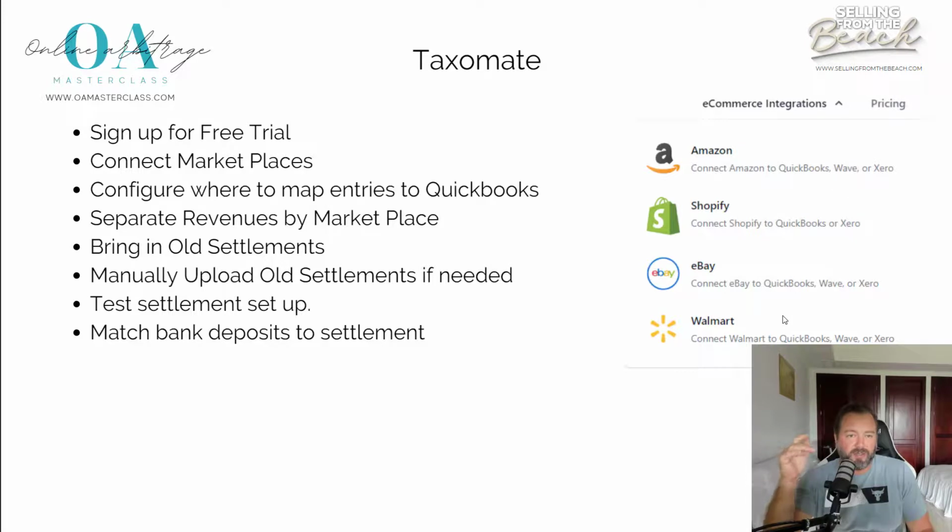Then what I suggest you do is you take one. Once you figure out you've got it mapped and you've got things set up, I think, correctly, I would push one settlement through to QuickBooks, check it, see if it makes sense, see if you have it set up the way you like it, and mapped correctly. And if it does, then you can push the other ones and set it to automatically go, and you never have to touch it again. If not, you can just go back to Taxomate. You select delete that one, change your mappings, push it through again. Real simple. Okay, so you test the setup.